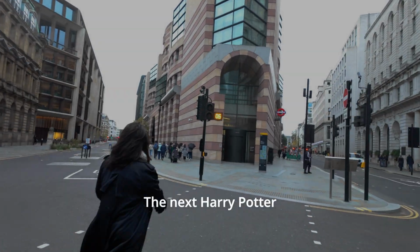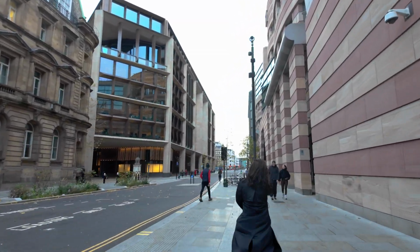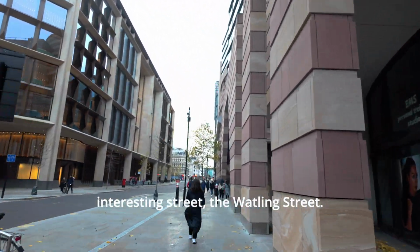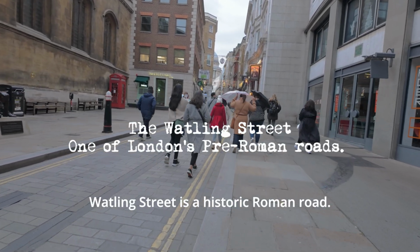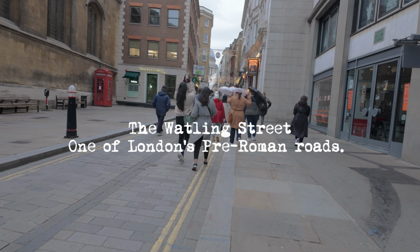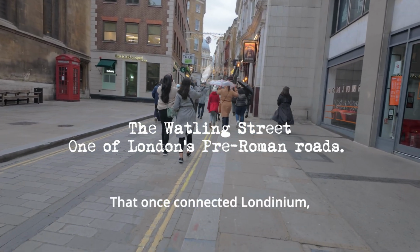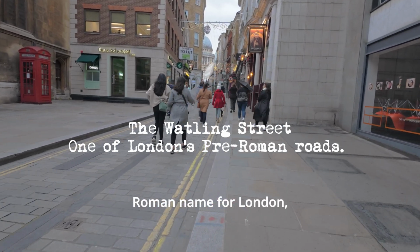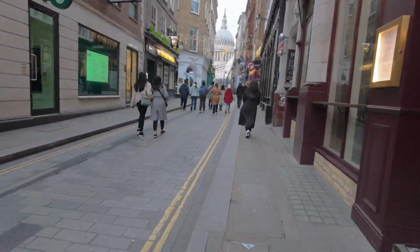The next Harry Potter location is the Millennium Bridge. But on the way, we pass this very interesting street, Watling Street. Watling Street is a historic Roman road. Wow. That once connected Londinium, which is the original Roman name for London, to the other parts of Roman Britain.